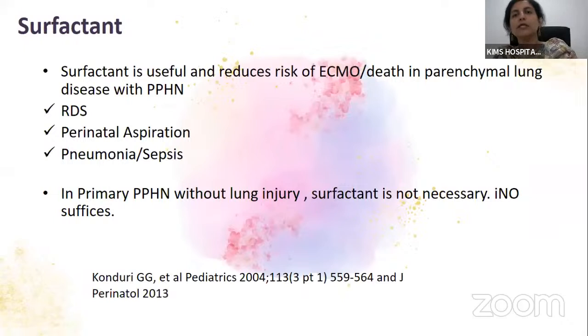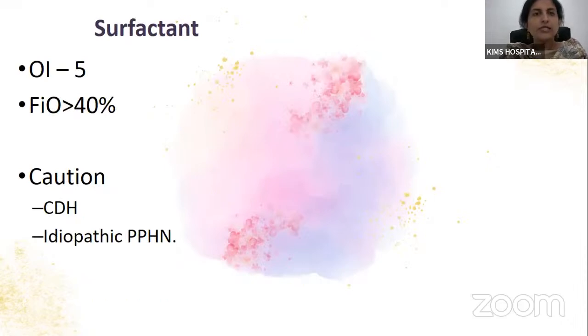So surfactant is very useful and reduces the risk of ECMO and death, but only in secondary PPHN caused because of parenchymal disease. In RDS, we typically use surfactant if there is a FiO2 of more than 30%. In the presence of pneumonia, sepsis, MAS, or pulmonary hemorrhage, we usually give surfactant if the FiO2 requirement is more than 40%. But in primary PPHN without lung injury, surfactant is not necessary, and inhaled nitric oxide is sufficient. So surfactant is usually given at OI of more than 5 and FiO2 requirement of 30 to 40%. But we need to exercise caution in CDH or idiopathic PPHN.